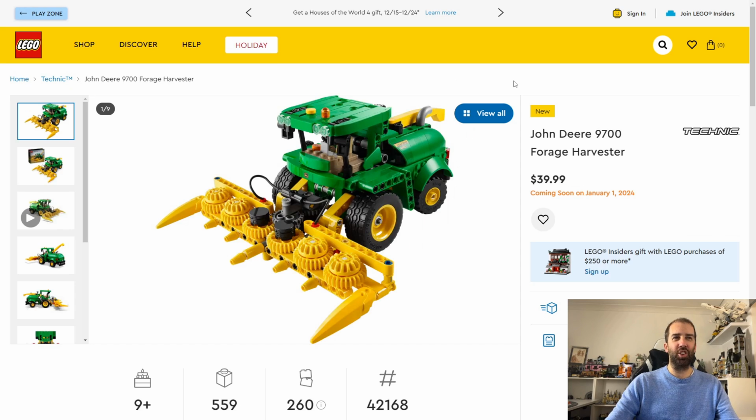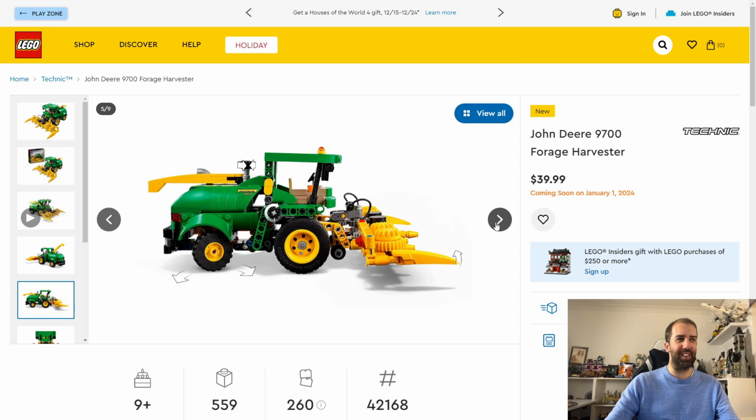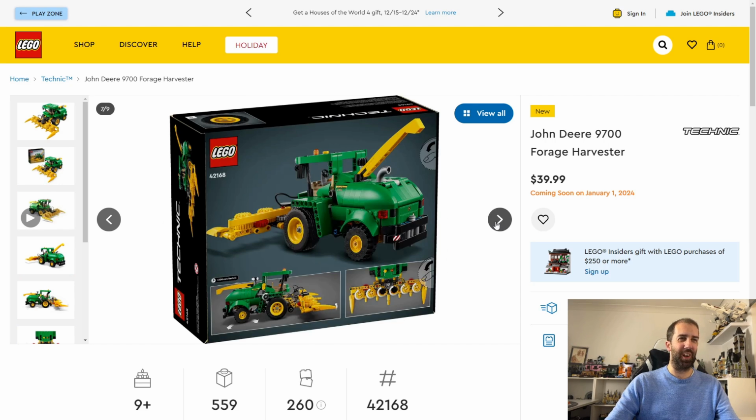And the last one being a John Deere 9700 forage harvester. My wife's family are farmers. I know quite a few of these. Would quite like this. This is quite decent, priced at $40 or £38. I think this is really quite cool as a farming vehicle goes. Really cool, not too expensive. Yeah, I like that. I think this is quite decent.